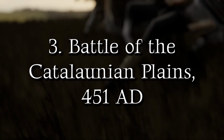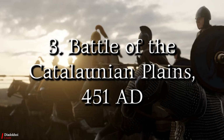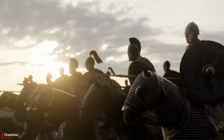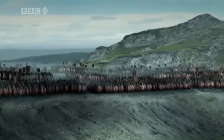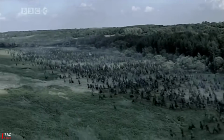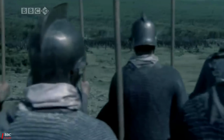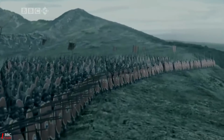3. Battle of the Catalonian Plains in 451. Now why would a Roman victory, which is often wrongly cited as the last great Western Roman victory, be disastrous for the Roman Empire? Did Aetius and his Romans not show for one of the last times that the Roman Empire was still a force to be reckoned with? Was Attila the Hun, the scourge of God, not stopped and the myth of his invincibility shattered for all eternity?